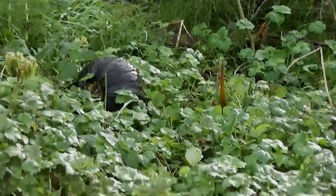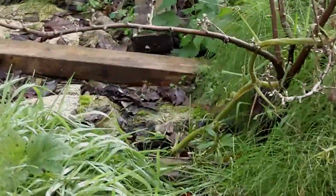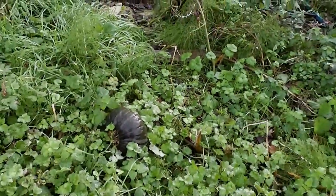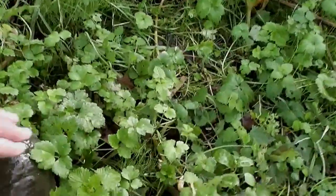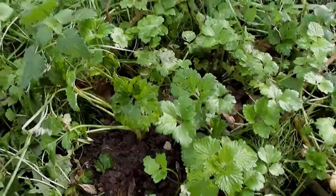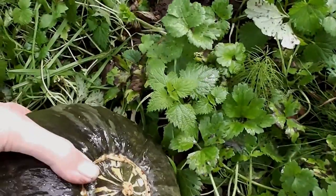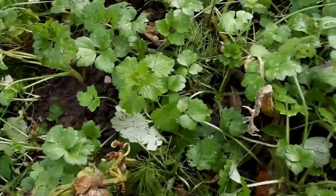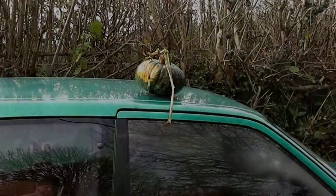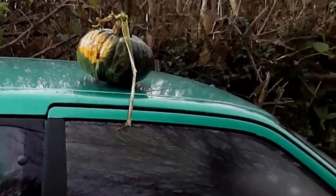There's a pumpkin. Helen planted it. Was it Turk's head, isn't it? Yeah, better take that in. See, there's the Turk's head. Squash it is, really. The squash. Well, there's the Turk's head squash. Brought it back to the car.